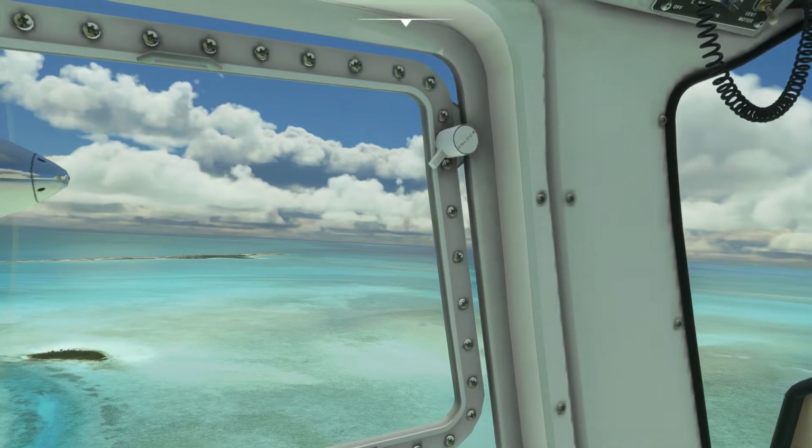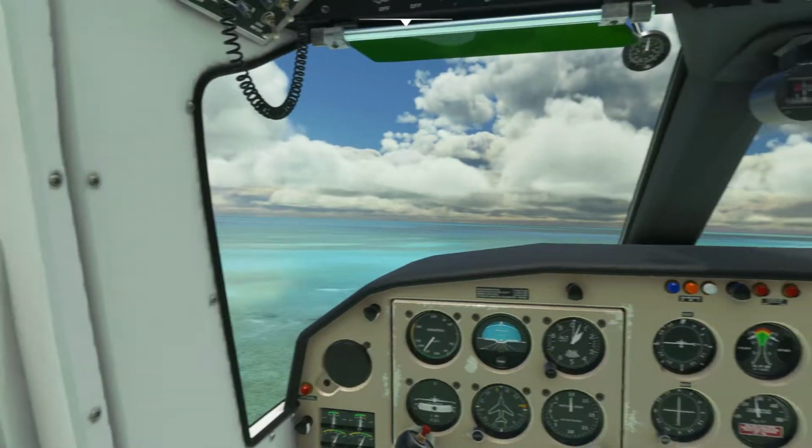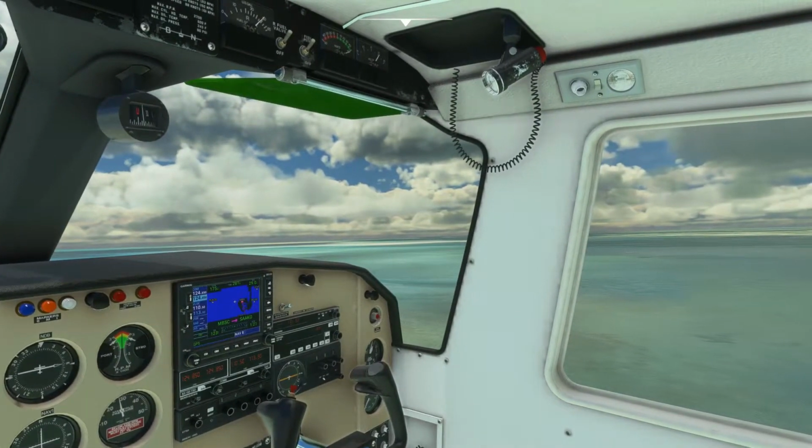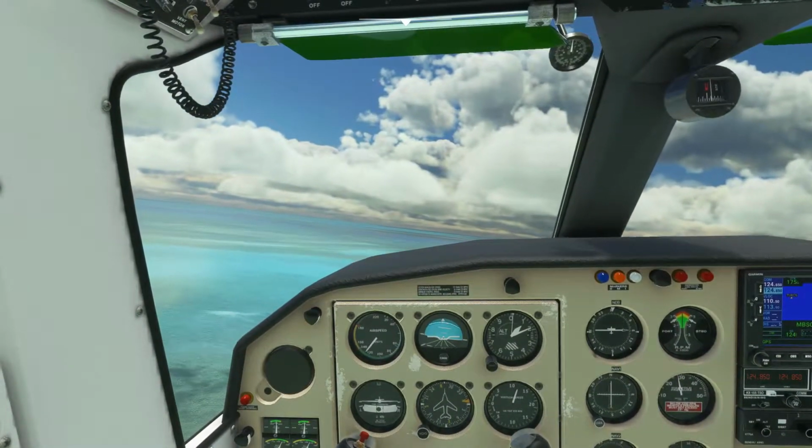Water is looking extra beautiful here in South Caicos. So I'm just going to go and make this left turn.